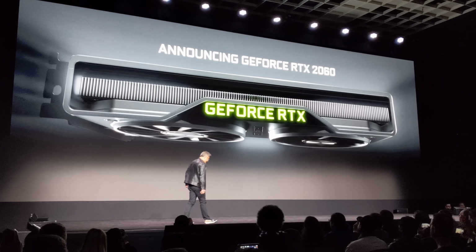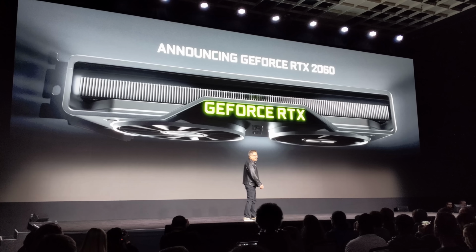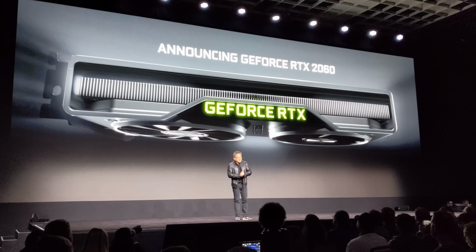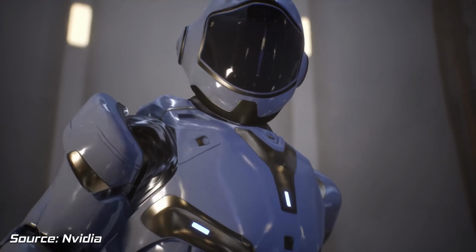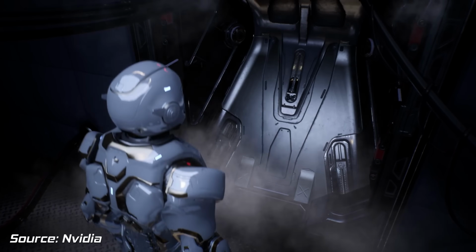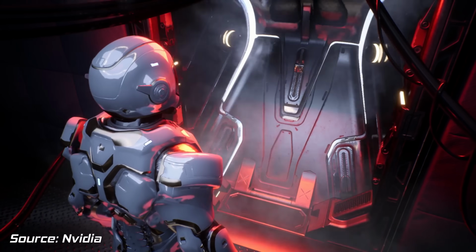The biggest news is this, the RTX 2060, a mid-range card that will allow for real-time ray tracing and of course DLSS. Built with the latest Turing architecture, this £329 GPU is aimed at 1080p and 1440p gaming, and unlike many expected, the full RTX suite is available for the next generation of lighting effects.